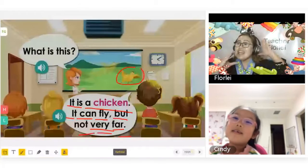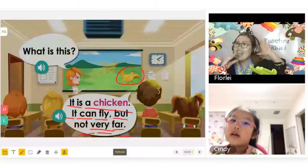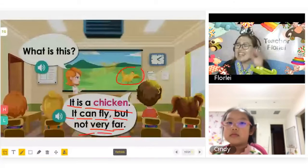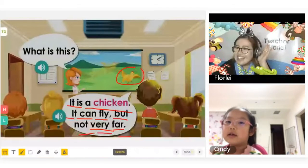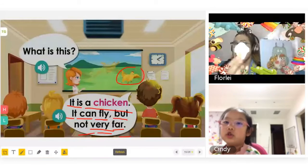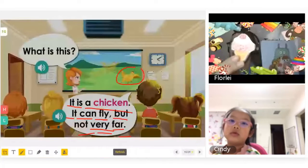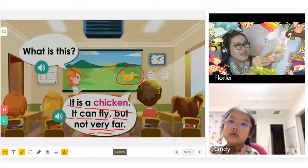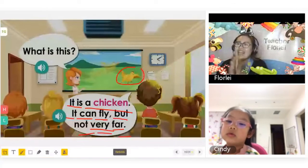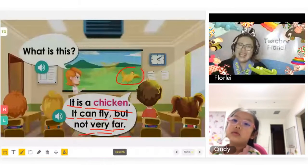Now let's repeat. Chicken, chicken, chicken. Awesome. Teacher will give an ice cream for your hungry monster. Very good, Cindy. Let's swim to the next page.